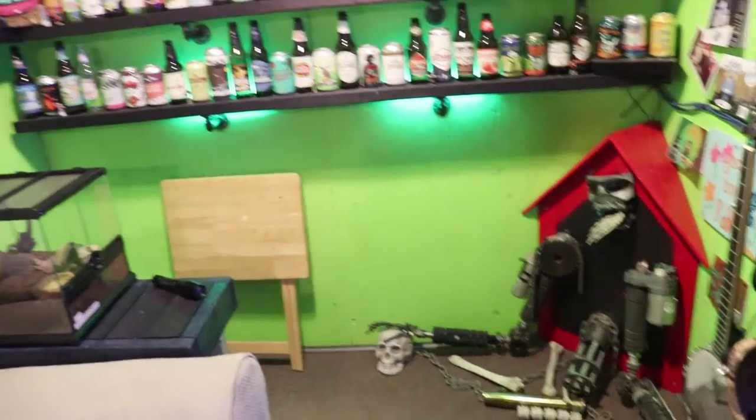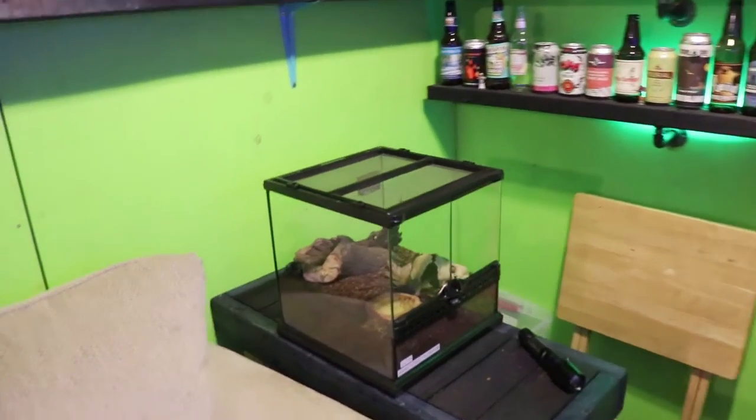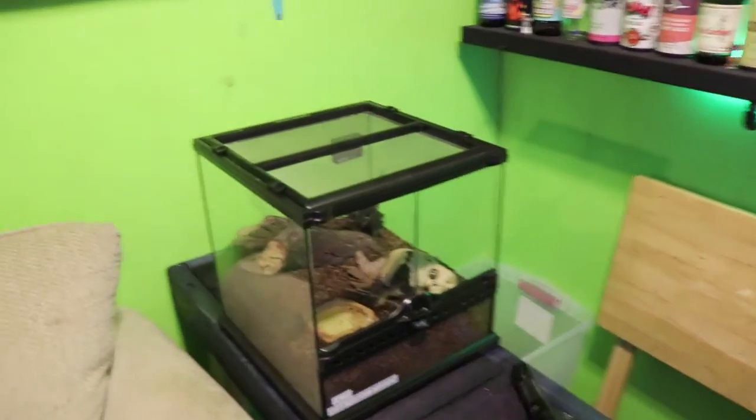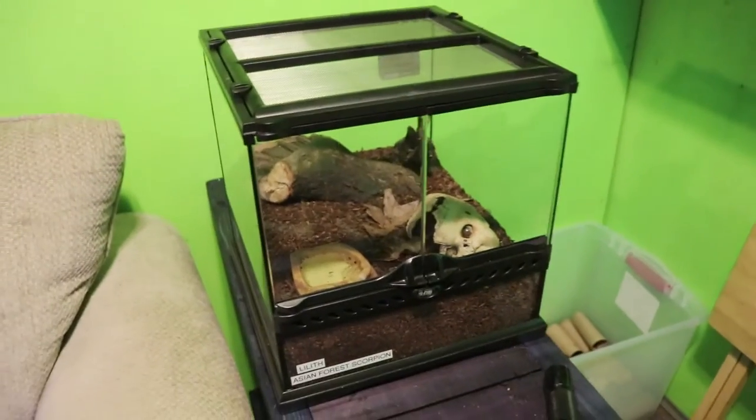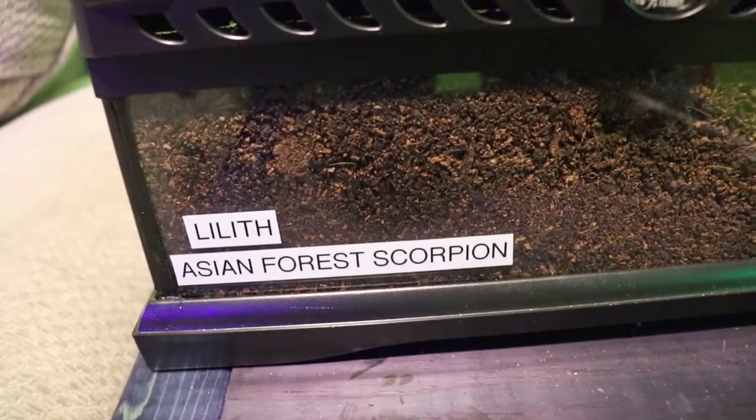Alright, so let's do the tour of what's bugging me. My critters in here. Let's hide Pablo's kittens. So we've got Lilith, the Asian forest scorpion.